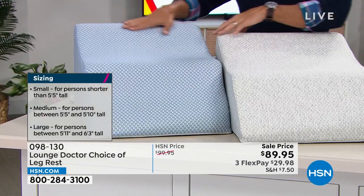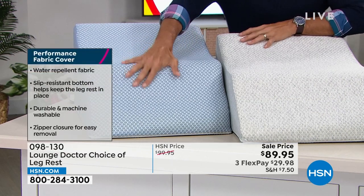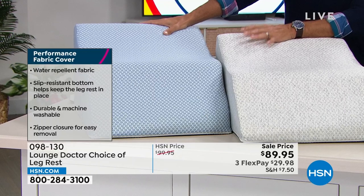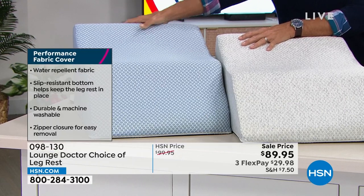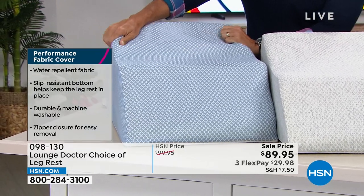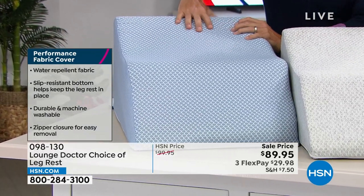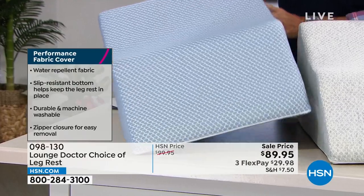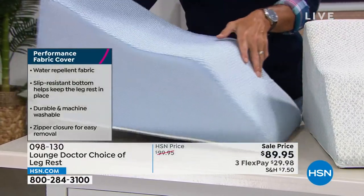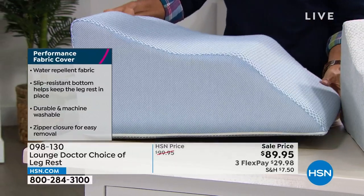Actually, I'll let Matthew talk about it. This outer cover here, that's also designed specifically too, right, Matthew? Absolutely, and that's a new addition from Lounge Doctor to make sure that you have that moisture wicking. So don't worry if you spill a glass of soda or wine on your Lounge Doctor. You can unzip that cover, remove it, and put it through the wash. So it's going to be as good as new after that.